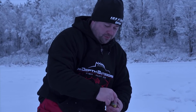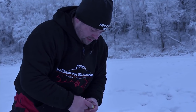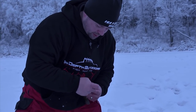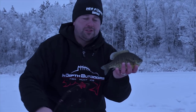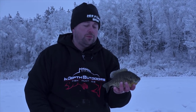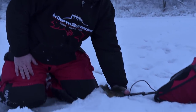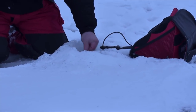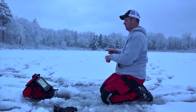Well, a fish this big, a fish this old, deserves nothing but the best, and we practice what we preach here. When it comes down to it, this is a precious resource, and I want to make sure this fish gets back, swim around, maybe get bigger. Maybe next time I'm back, he's going to be even bigger. Maybe he's going to beat that 11-inch personal best that I got going, but wow. Oh, hey.